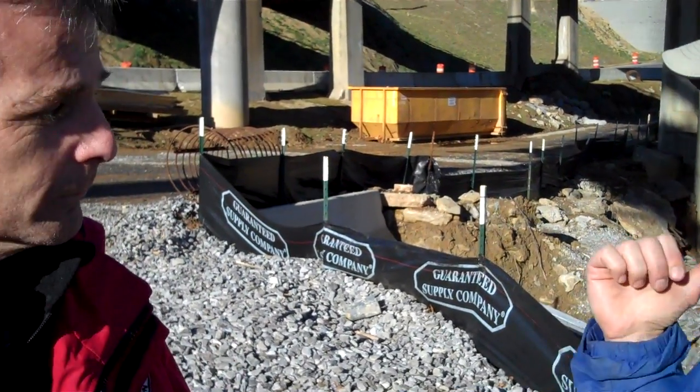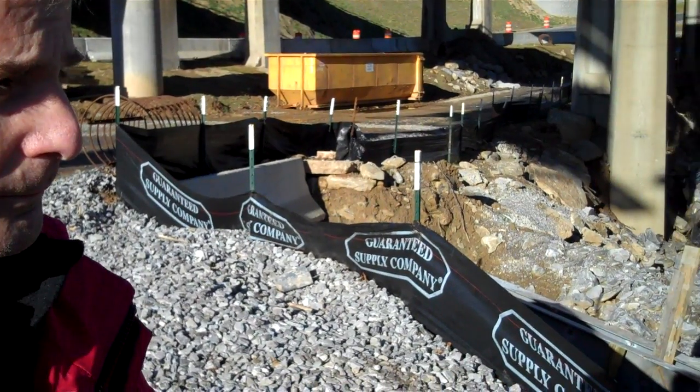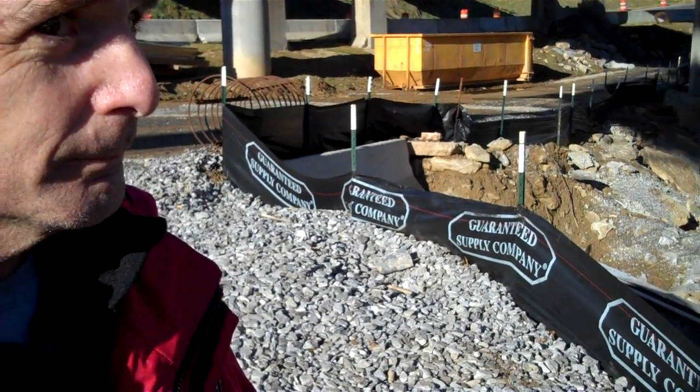Terry, can you tell us what's happening right here below us? We're at the Pond Road Bridge, and I'm just curious to get your description of how the system's working and what you're doing to help recover some of the oil in the creek.